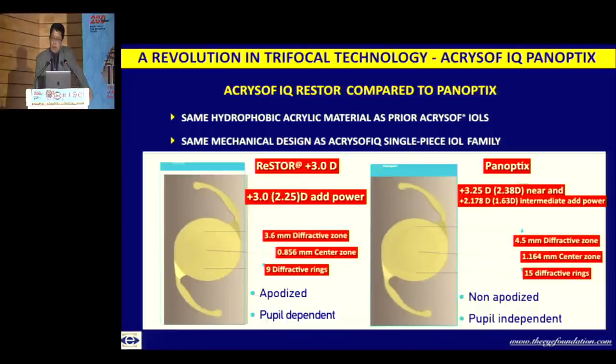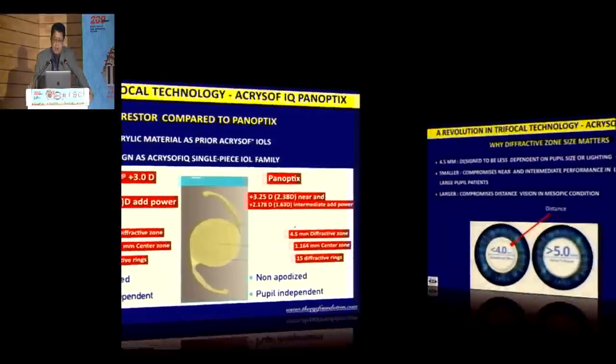lens being refractive, essentially it said that when you have to read in dim light conditions, like you're reading a menu card in a restaurant or something, maybe the vision was a little inadequate. That's the reason the full diffractive lenses, which had all over 6 millimeters, might have been preferable in those instances, but then they came with a spin-off effect that the quality of vision deteriorated once you had more number of diffractive rings. Here, because you have 4.5 millimeters, that seems to be an inherent advantage.